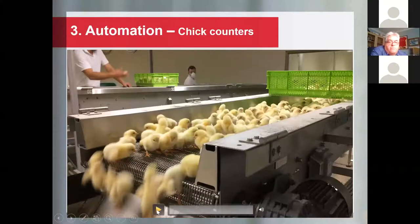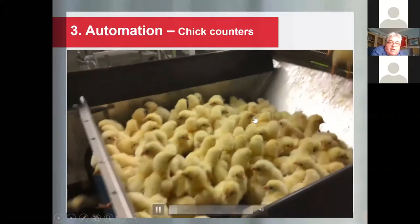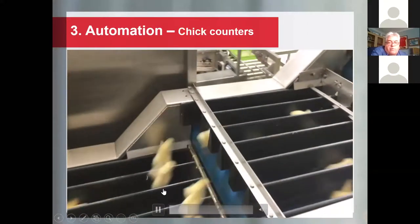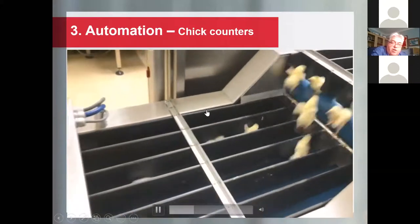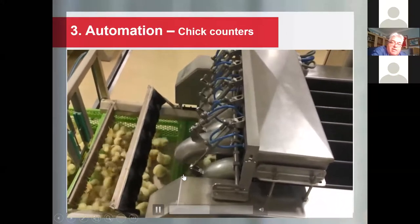Chick counters. You see the chicks coming off after the separator. You'd like to see this gap where you have faster belts. You can see a couple of faster chutes here, which separate the chicks so you can count more accurately. This one has fingers, so when it has counted so many chicks, the finger drops to go into the next box. The box moves along and starts counting again.